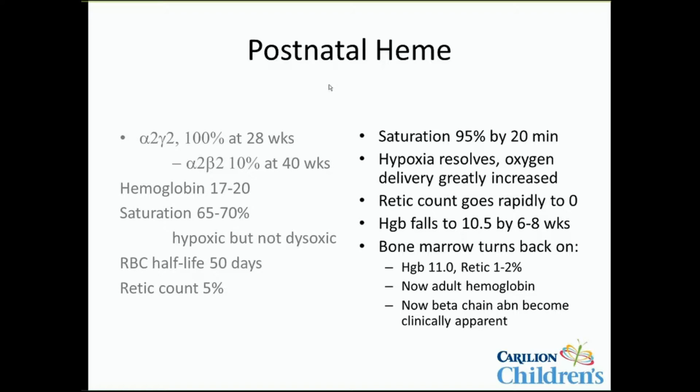Because these red blood cells have a natural senescence with a half-life of 50 days, over the next 6 to 8 weeks, the hemoglobin slowly falls to a level of about 10.5. At that point, the baby's body begins to sense the need for more oxygen, and it turns back on, and the baby will stabilize with a hemoglobin of 11, a retic count of 1 to 2%, and those are normal values out to about 2 years of age.